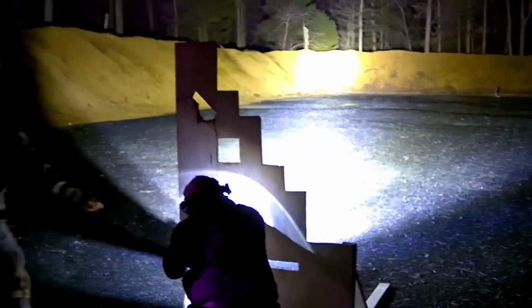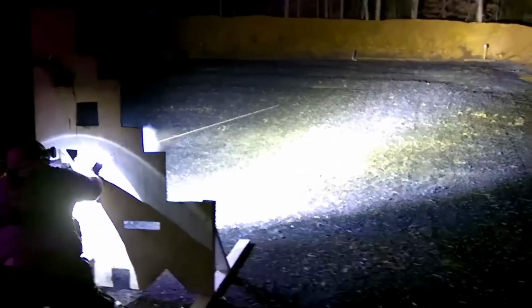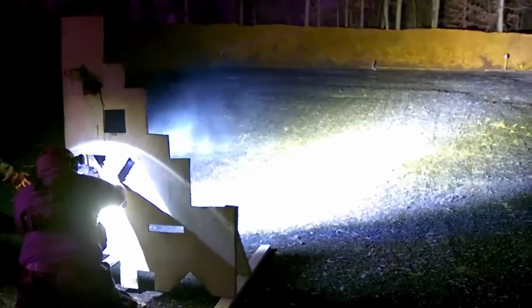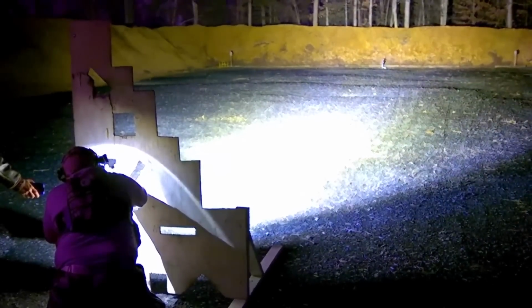Time to switch to the next port. Again, alternating hits on the two targets in either corner, and after those hits are made, knock down the popper in the center. Watching the tracer ammo through the optic is kind of interesting. You can definitely see the bullets traveling downrange, and I think that makes this a little more interesting to watch.